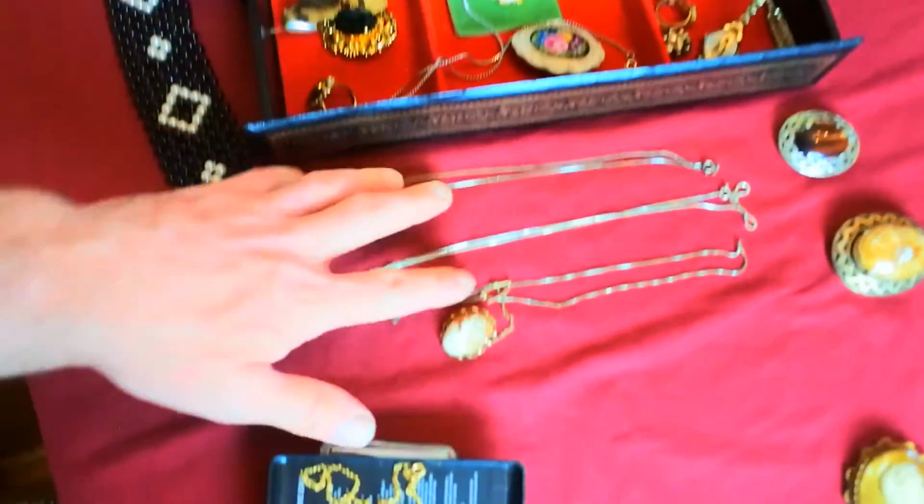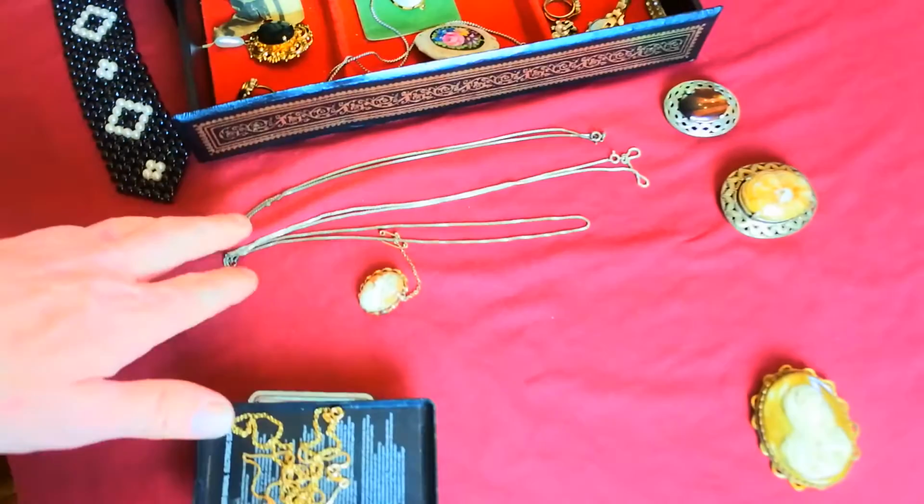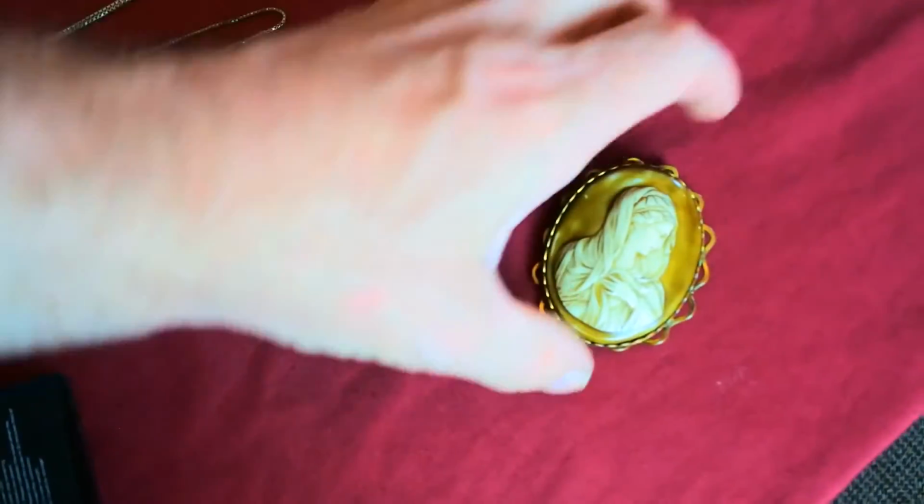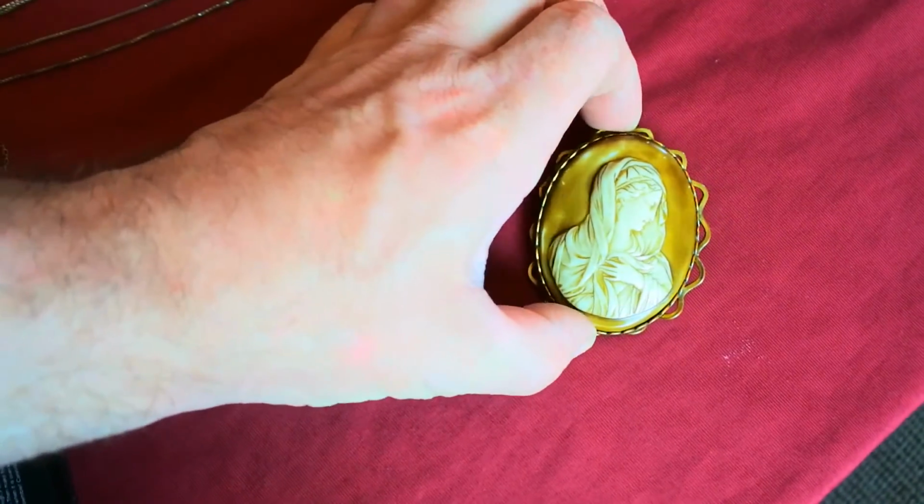Then you have the silver that will go in my scrap box. Then you have the cameo brooch that will be sold. This reproduction cameo is going to go out for probably 12 quid. It's a 3 or 4 inch cameo.